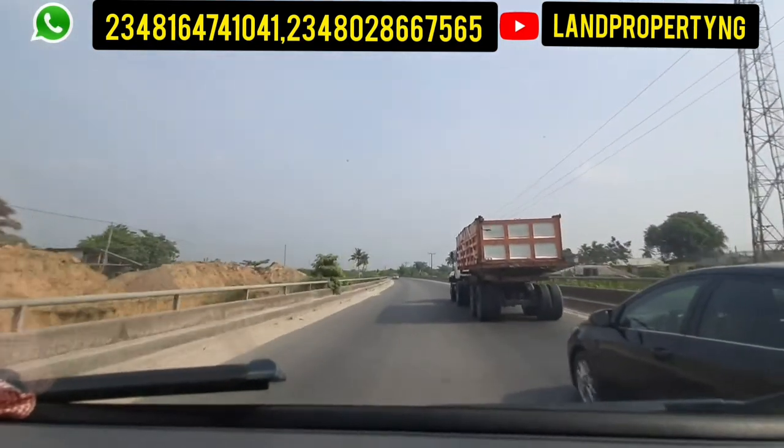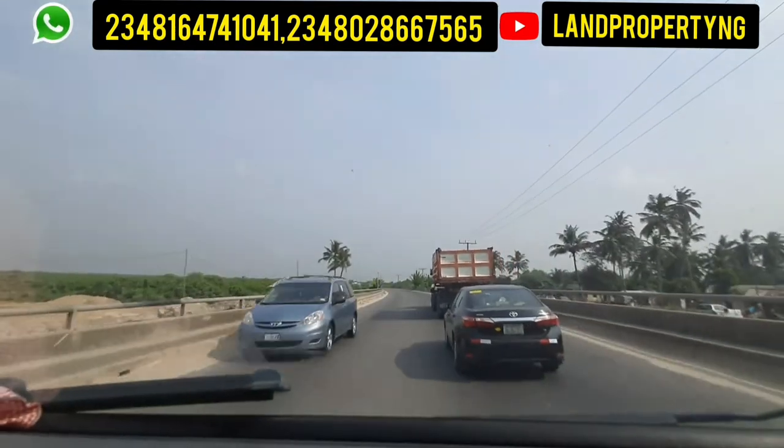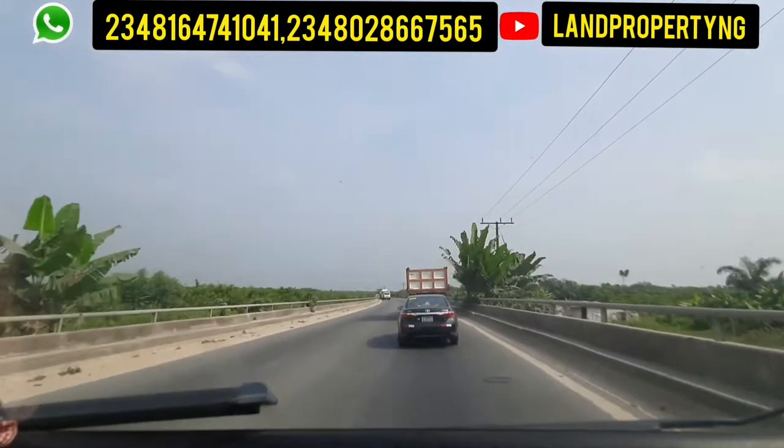But let's wait till the end result. You can see that heap of sand by the left hand side, which is a sign that they will expand this bridge. I don't know yet, but let's just wait till the end of the construction.